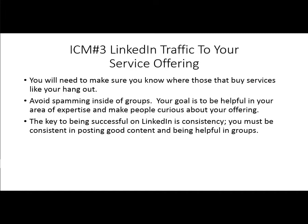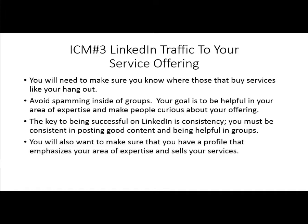service up front. Now, if you have all those other things, you've got your page and you've got some testimonials and you've got experience, then what you've got to do is get people interested in what it is that you do. Now, you want to make sure that your profile emphasizes your area of expertise and sells your services. Now, let's take a look at a good profile.